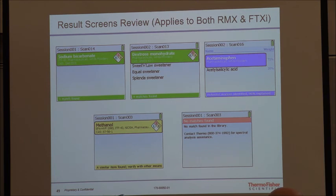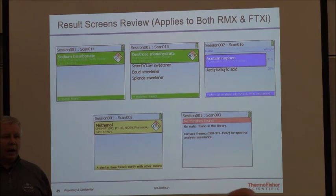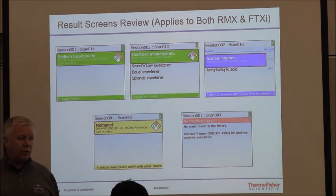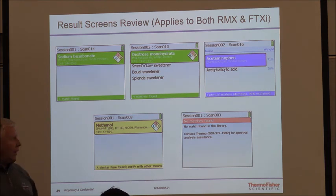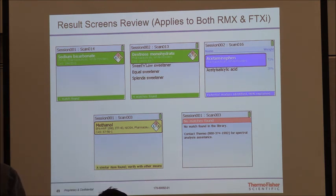Blue screen, positive match, mixture. The two things I want you to take away: remember that it's a mixture that's identifying. So if I see this here, it says acetaminophen and aspirin. That's how I would report it. But you notice over here it has these percentage numbers. Ignore those numbers. Those numbers are in there for chemists, for spectroscopists. They're not for responders. Those numbers are weighted percentages of spectral activity.